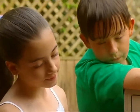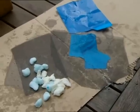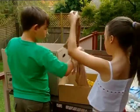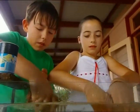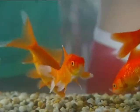Okay, we've tried cardboard, fly screen and cotton wool, but nothing has worked. We can't soak up the oil in the fish tank. What about this? Mum's old stockings. Hey, hey, hey! It's working! Globs of oil are getting soaked up into the stockings.